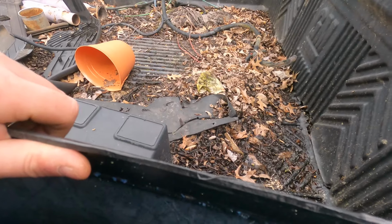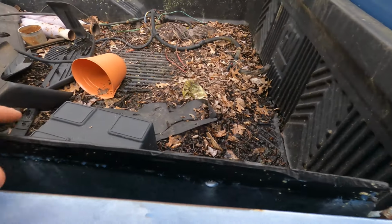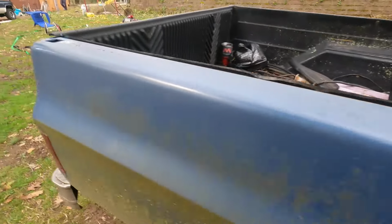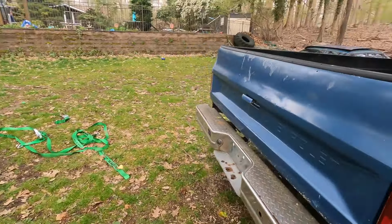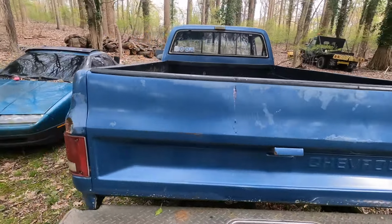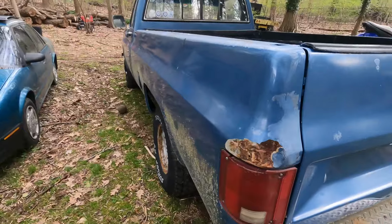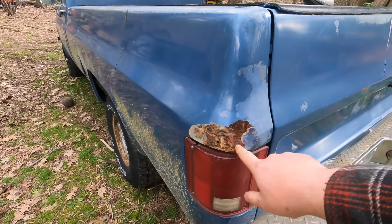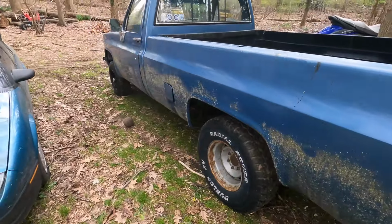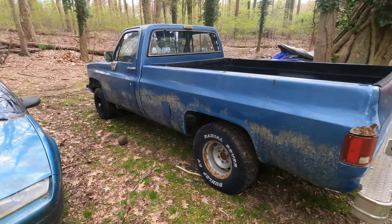This cover is going to come out. I don't even think it's for this truck. Looks like somebody cut the bed rail covers off. Tailgate's not bad. Here's the spot I was talking about before. Somebody blasted the quarter panel right above the taillight there. But overall, not too bad.